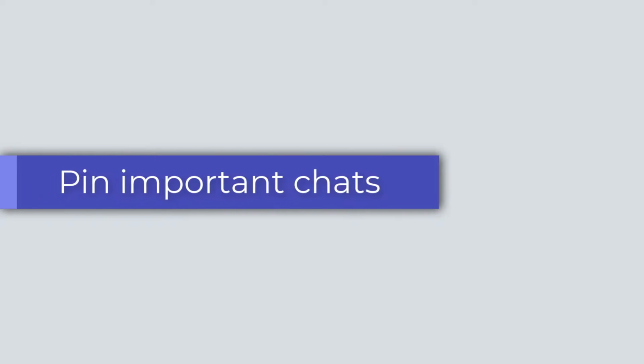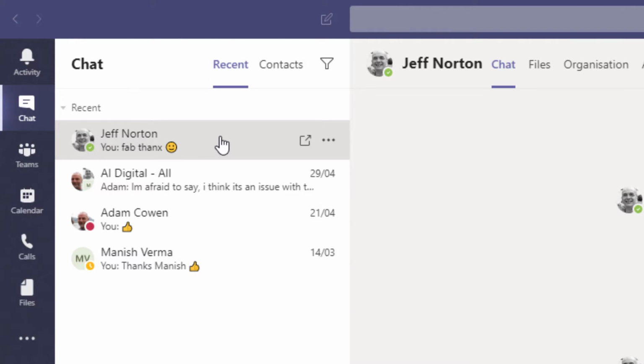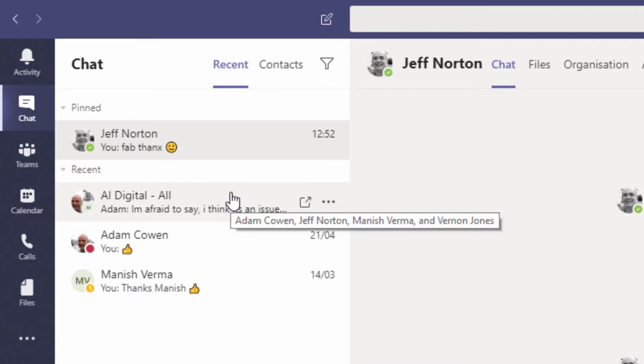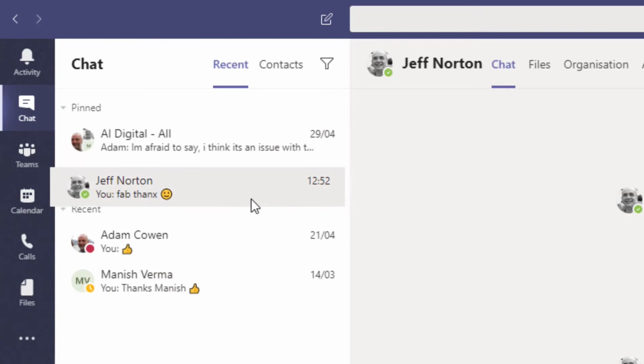Tip number 2. Pin important chats. Not all of your chats will be important, so it's likely that you'll want to return quickly to the ones that are. You can pin up to 15 chats, although you may want fewer to keep the list manageable. Just right-click on a chat and select Pin. Once you've pinned several chats, you can drag and drop them up and down the list to arrange them by importance.